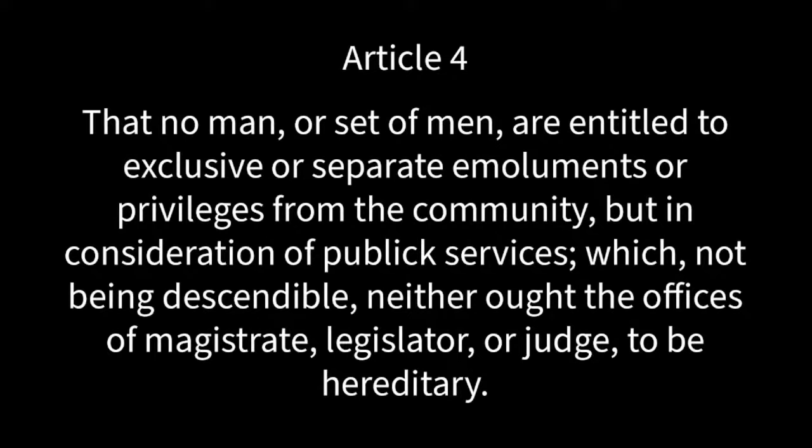And let's make that just a little bit more simple. This article is referring to a person, a group of people, shouldn't be treated as more special than anyone else. The offices of that magistrate, that legislator, this judge, those words you just saw, before 1776, we were talking about our governor's council were all three of those things. And the governor's council itself is an inherited position.